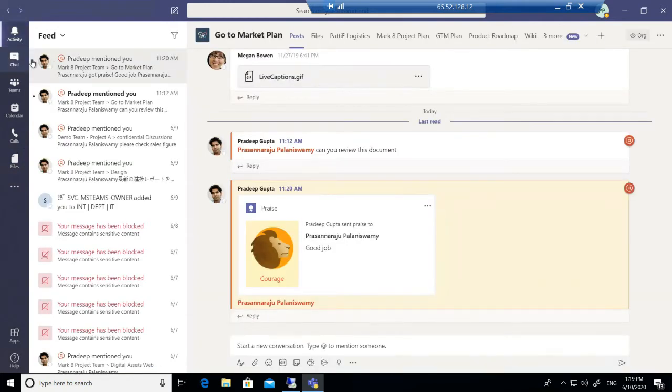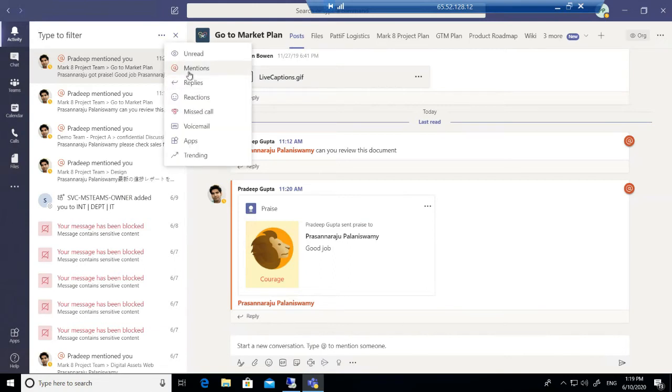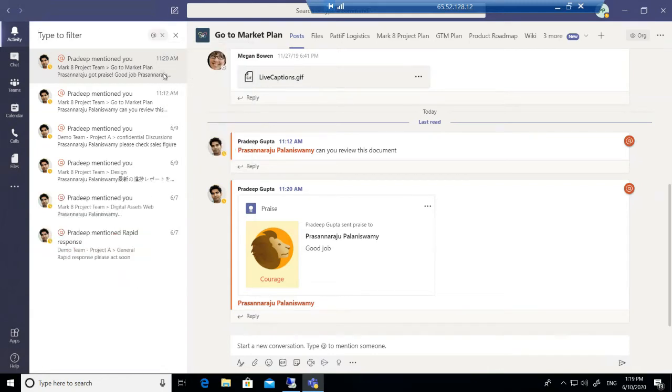So it's not just the activity tab. You can plan your day's activity and to-do list based on this particular tab. If you want to filter, just for instance, I want to see somebody who mentioned me and has given some actions for me, so I can plan my day. I just go to the filter and filter this. So there are my colleagues who mentioned something for me. They're asking me to review a document, etc. So I can quickly pick up all my to-do lists from here.